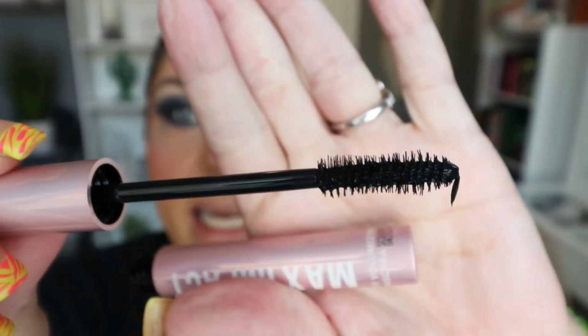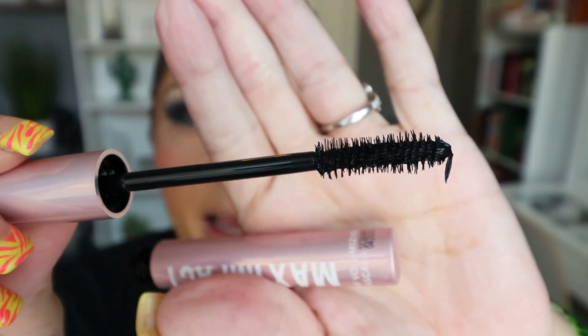I picked this one because it has the spoolie, or the type of brush that I really like, the more fluffy brush. I don't love the plasticky brushes. They're just not my favorite. So I'm going to apply the mascara, and this is supposed to give volume, length, fullness, thickness.